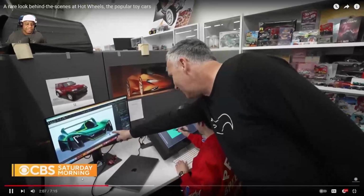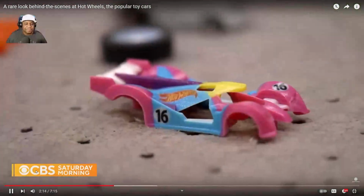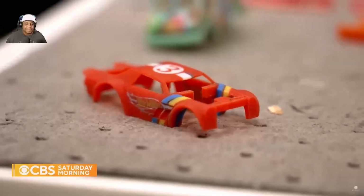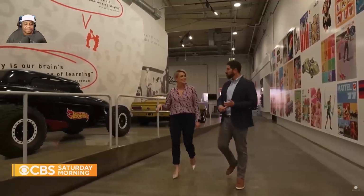The idea starts with a sketch. Then the sculptor will create a digital model and print it out. Once approved, it goes to development engineers in Asia. We have done about close to 30 of what we call the Garage of Legends cars. Roberto Sanici is the Senior Vice President, Global Head of Vehicles for Mattel.